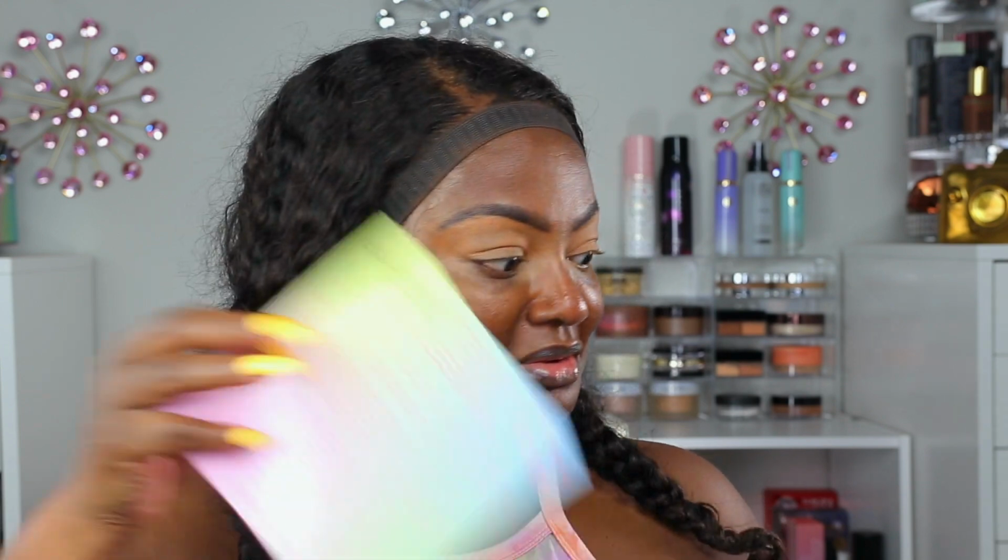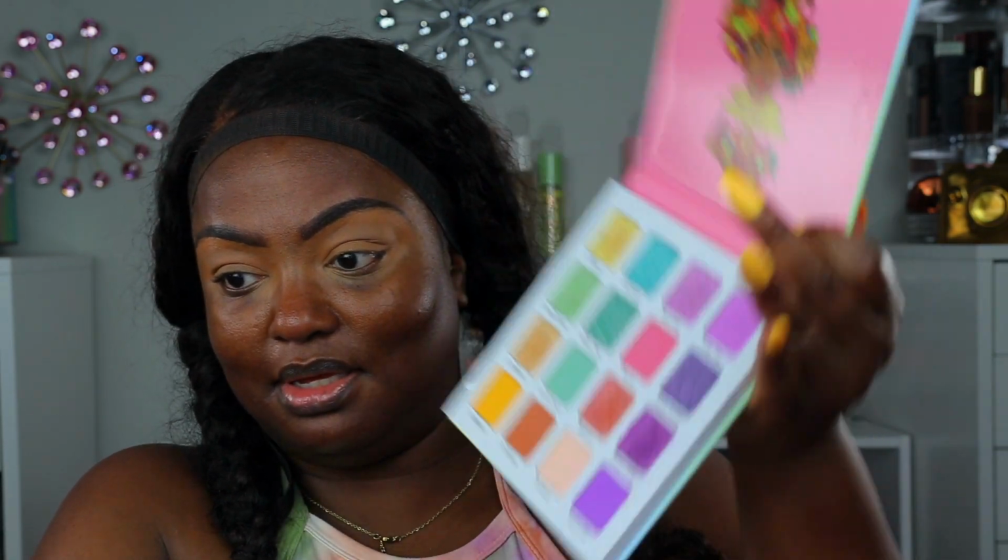I'm using this Juvia's Place Garden of Juvia's palette one more time, only because I did not get my fill of this palette. I feel like it was a look that I needed to do that I did not do. I've been dreaming about this palette, how I'm gonna put it together, and I'm excited. So anyway, I'm gonna take this purple color and I'm gonna put that in the crease. That's how we're starting today.